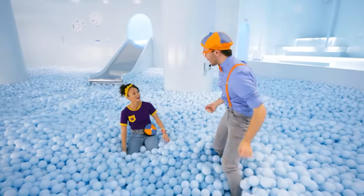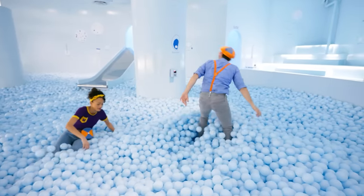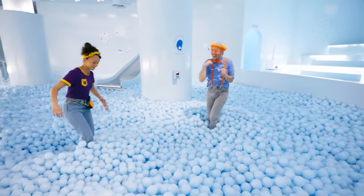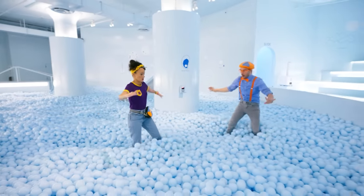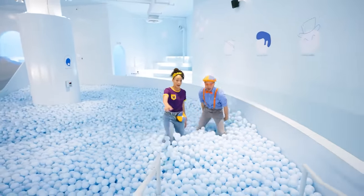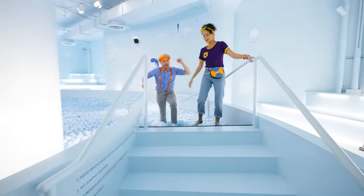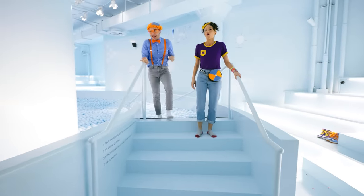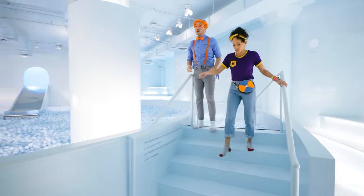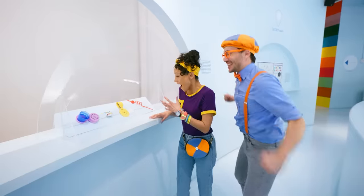Meekah? Yeah? How do we get out of here? Over there. Oh, yeah, over there. Okay, here we go. We did it! We made it! Yeah! Out of the ball pit! Whoa! There's a window over here, and it says surprise! Oh, Meekah, I love surprises!